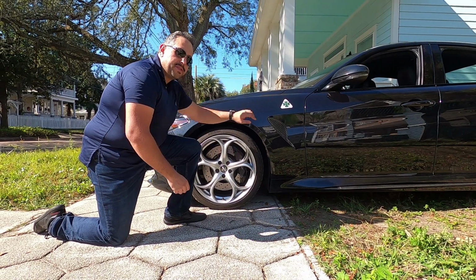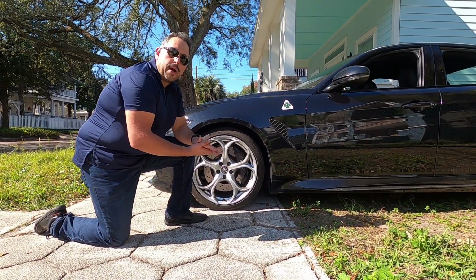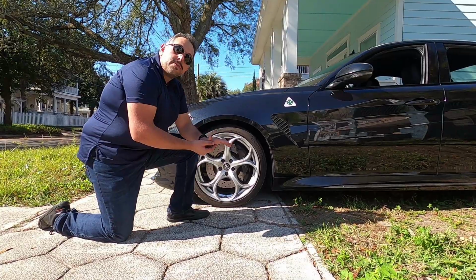So what Alfa did is they chopped off the lower corner of that, making it into a triangle shape. And that's how they signify all their top-end models.